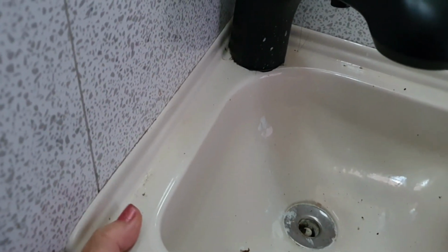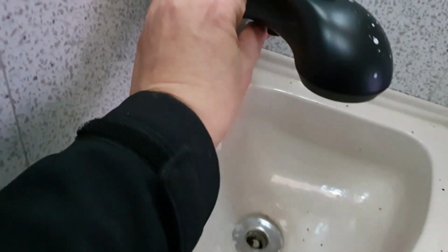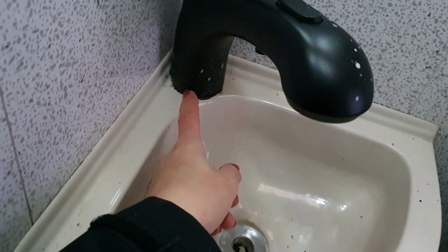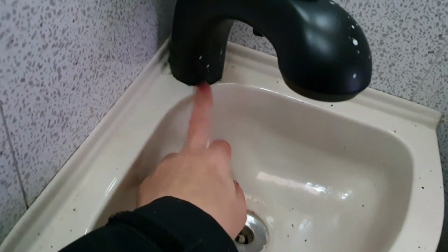What's happened is a support has been put here and a support has been put there, but underneath there is just pure plastic. So the weight of the tap is actually starting to push through. There you go. There should have been a block underneath that. So I could fix it and seal it, just to do for now.